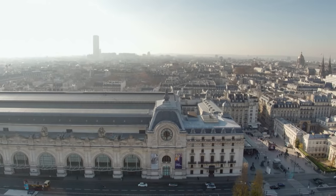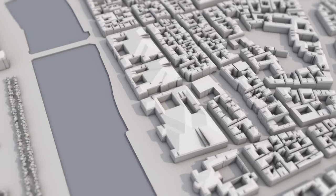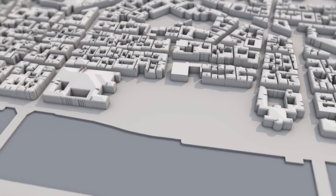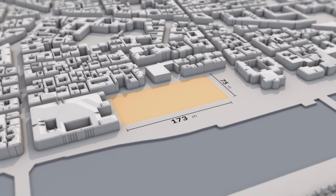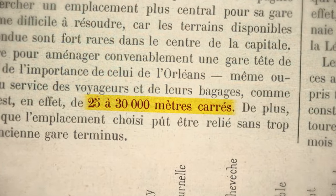Orsay is in the city center. Surrounded by buildings, there's no possibility of overflow. There was an awful lot of urban growth, which hindered the project. The available space was also far too small. Even after acquiring a neighboring plot, the buildable area was only 13,000 square meters, a rectangle 173 meters long by 75 meters wide. An engineering review at the time estimated that 25 to 30,000 square meters were needed, more than double.